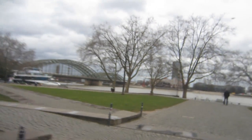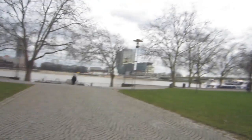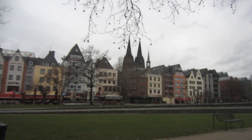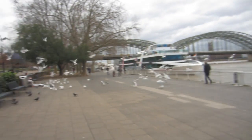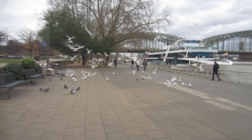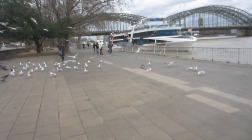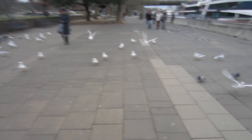There's the bridges, obviously, and the dome is behind us somewhere. Might go there later and have a little walk. Ah, there you can see the dome in the background. Looks cool. They're fighting with the dove about food. That's brutal. Let's see if they attack us or not. I don't have any food.